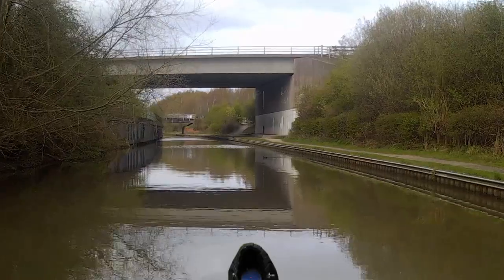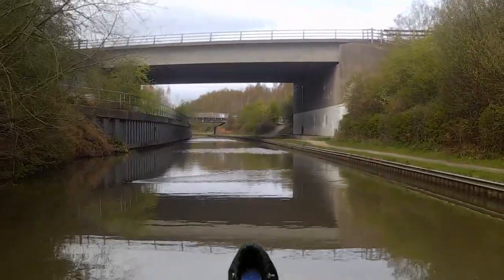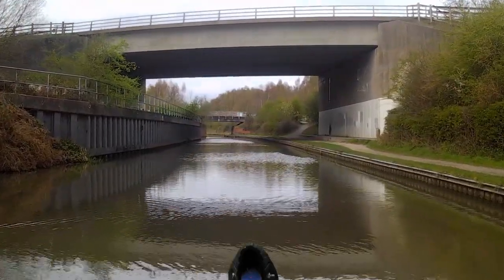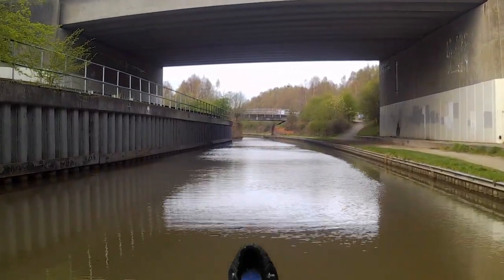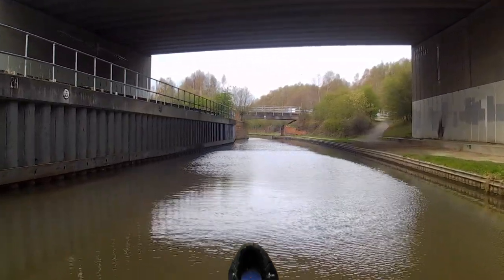One blot on the landscape, however, is the M42 motorway. Nothing we can do about that. On the other side of it, though, is a place called Pooley Country Park. Now, when I was here 20 years ago, this was just a wasteland on the right. And it's an old mining area, and there's a lot of spoil heaps.